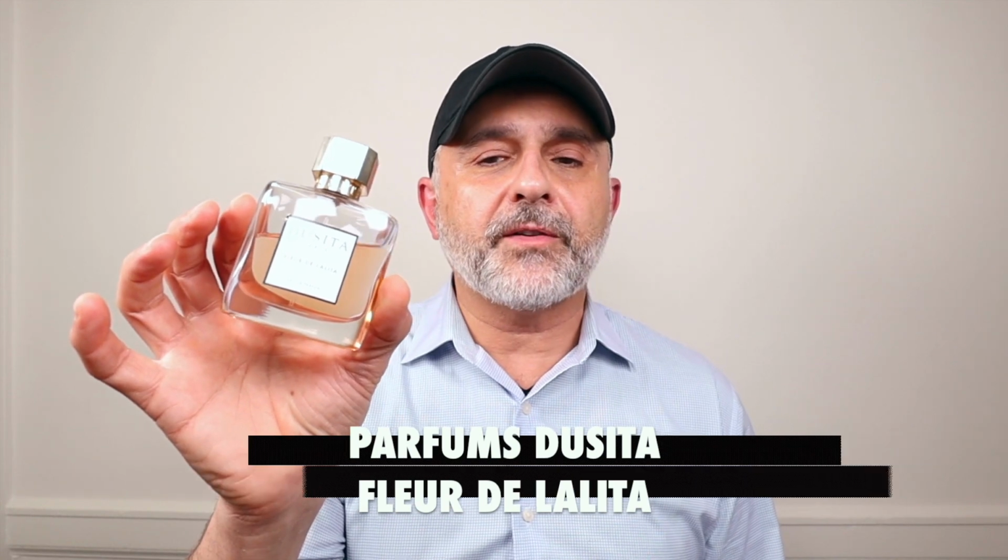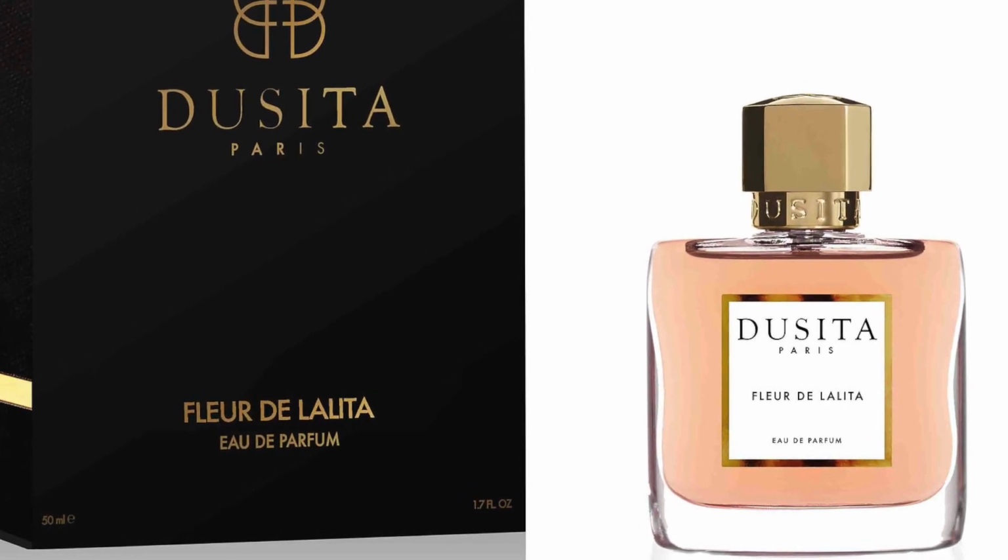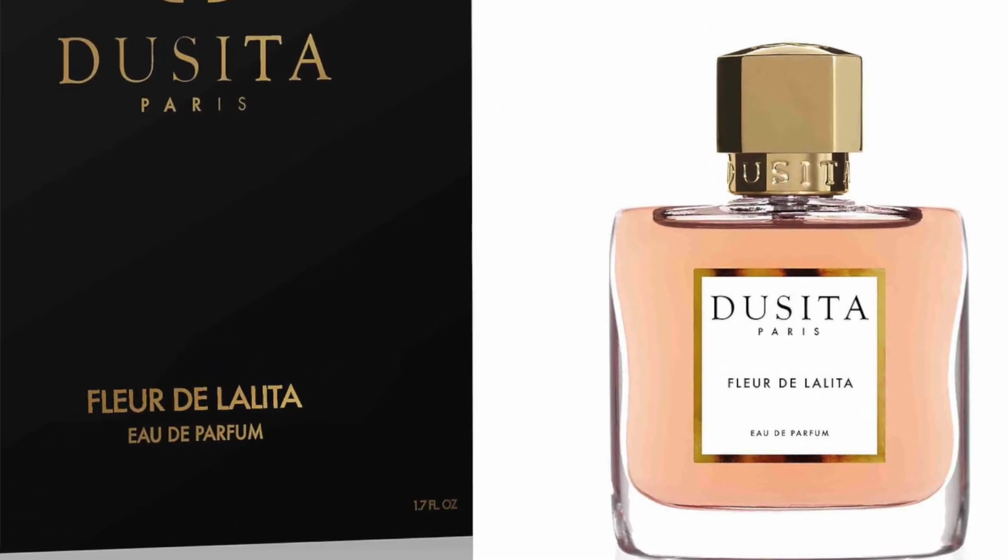We're going for a floral green touch here, and definitely a great fragrance if you like the idea of a green floral. I think spring, flowers blooming. This totally reminds me of it. It's Fleur de Lalita from Parfums d'Ucita, and it has white lily, jasmine, exotic flowers, galbanum, magnolia, ylang ylang, ambrette, and ambergris. What a beautiful fragrance.